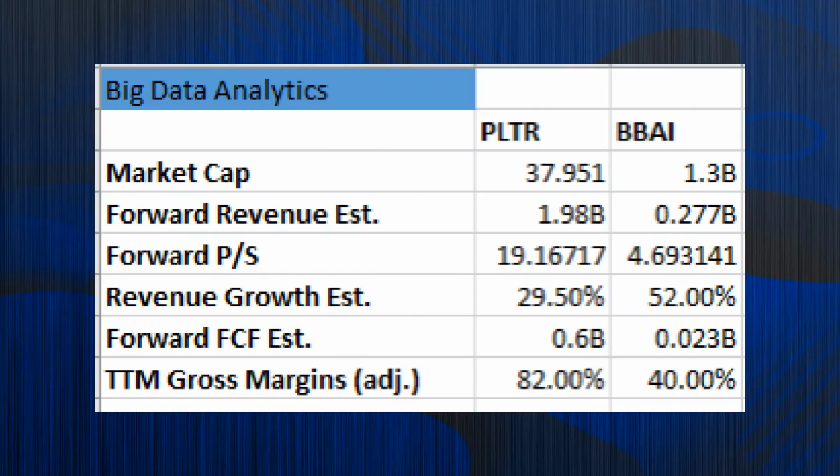So here you can see BigBear AI's market cap is tiny, just over $1 billion, which is 29 times smaller than Palantir's. But when we look at revenue estimates for next year, it's only about 7 times less. Further, their price to sales is more attractive, under 5 for 2022 versus Palantir's 19. Their revenue, like I said, is also growing faster at over 50% year over year.